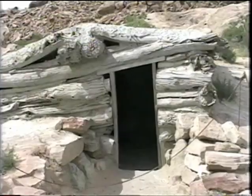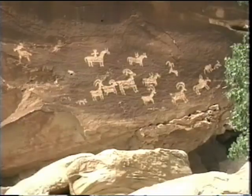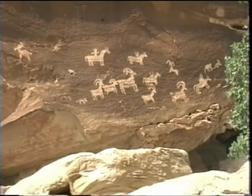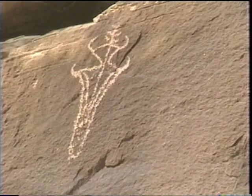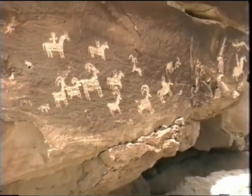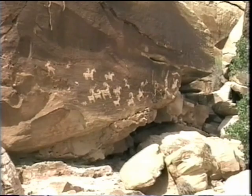There's very little left in the cabin, but wow, what a cozy, nice little place to live, with a dirt roof and a water source out front. Where there's a water source, we look for petroglyphs. And here's an excellent example of petroglyphs on the rocks, even warriors riding horses. So that sort of dates it as to when this spot was inhabited. It was during historical times, and lots of bighorn sheep. Most every petroglyph that I've ever been to in the West has bighorn sheep on it.